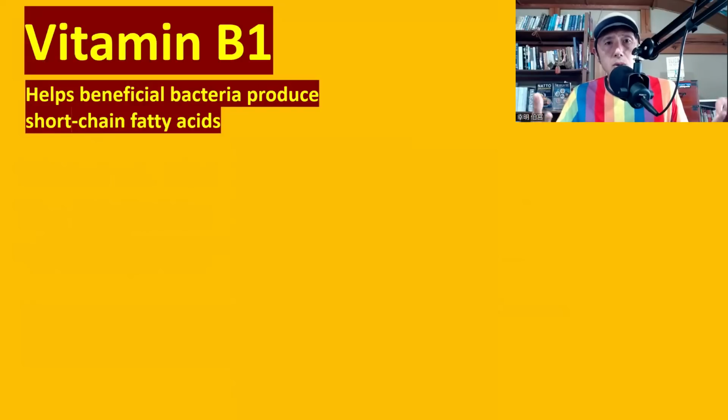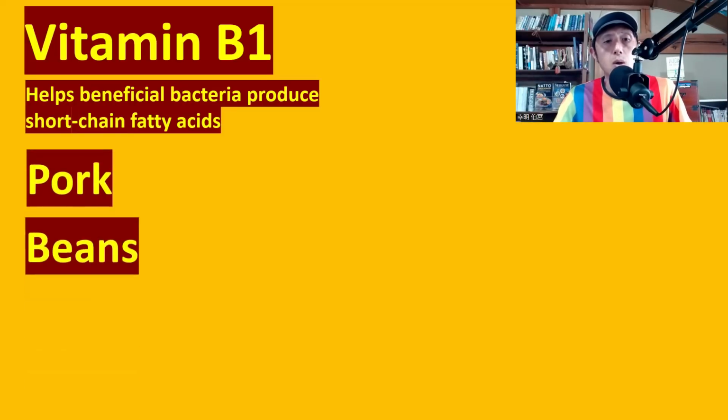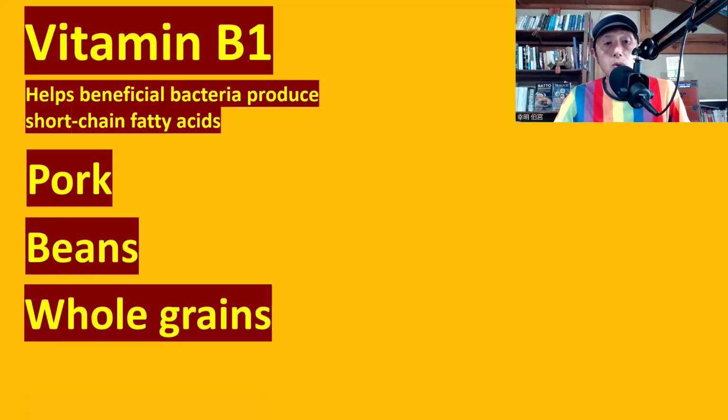Okay, so the other thing you need is vitamin B1. This helps beneficial bacteria produce short-chain fatty acid. Short-chain fatty acid is critical in your gut. And then butyrate is, I think, a short-chain fatty acid. Foods like pork, beans, whole grains, and nuts contain it.